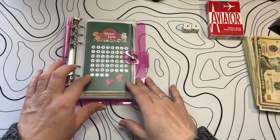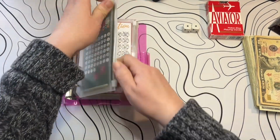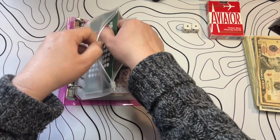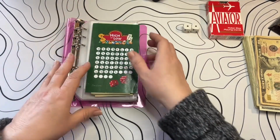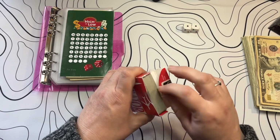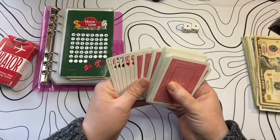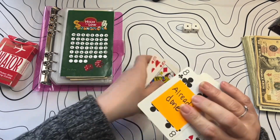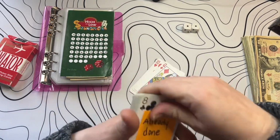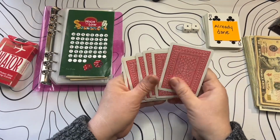So the next challenge we're going to do is high or low. I got this challenge from Erica at Erica Budgets. And the way you play this game is you take a deck of cards and you shuffle it up. But I'm almost finished with this deck of cards, so these are already done. I'm going to set these over here, and then I'm going to try to shuffle these the best I can.